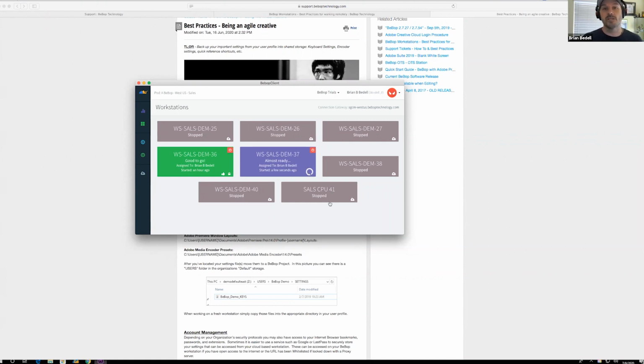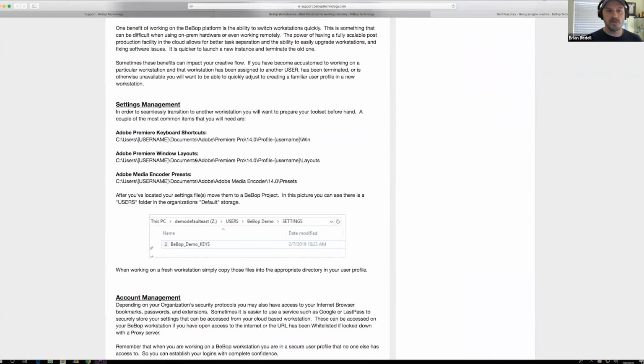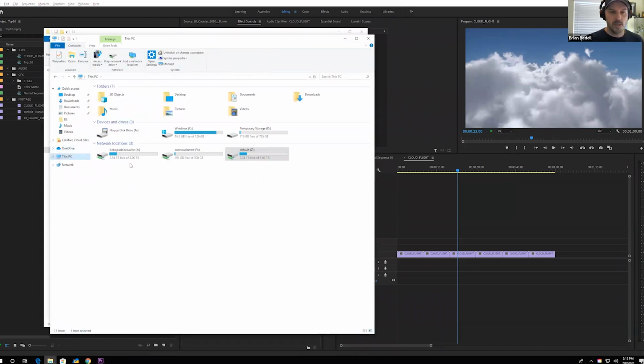Now, that's one really cool part, just understanding that agility, that you can create different processes on different virtual machines. But one of the things to think about with that is, how does it feel to you? Each one of these workstations is its own computer that comes with its own secure Windows profile for you. But when you do that, it doesn't carry over all of your settings that you'll need. So in order to truly be agile here, we're going to want to copy over some of the things that we need, such as keyboard shortcuts or Media Encoder presets. And those are things that we're going to want to copy over from the C drive, which is, again, a secured user profile. So you won't be able to access it from another computer, and neither will any of the other people that log into that workstation. And so what we'll do is we'll want to go into our C drive to grab any of those files that we need.